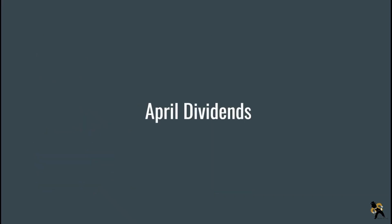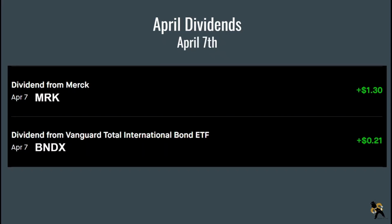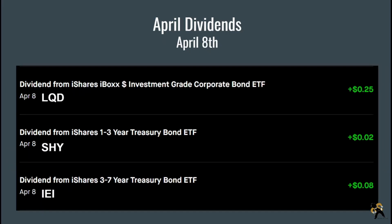In terms of dividends for April, this is a fairly short list because it was only a small amount compared to some of my other months. You will notice that most of these companies are in fact my monthly paying dividend companies, but there are a few others in there. Feel free to let me know if you guys can catch which ones they are. On April 2nd, I received a dividend from Coca-Cola for $1.68. On April 7th, I received a dividend from Merck for $1.30, as well as my international bonds ETF paid out 21 cents. On April 8th, the rest of my bond ETFs paid out.